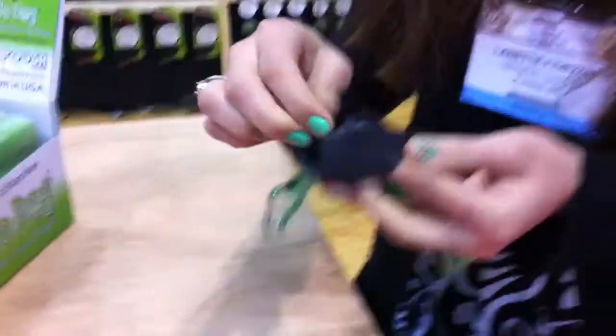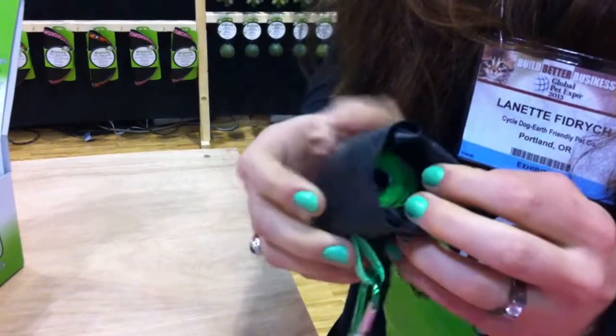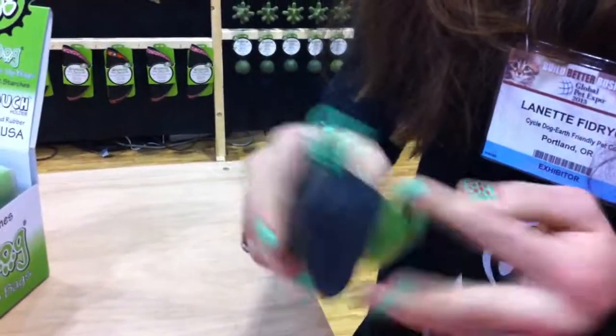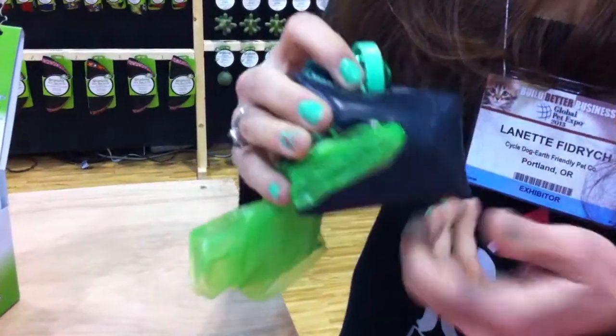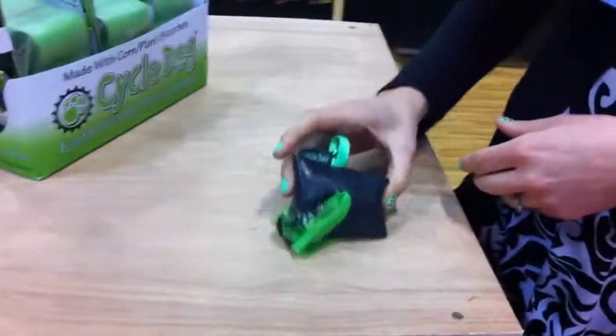You can just flip the end over and you can see here you can just load your bags in there very easily. It fits all sizes of rolls and singles. This is made from recycled inner tube material, so recycled materials, and it's also made in the USA. We sell these, the park pouch, in combination with our earth-friendly pickup bags.